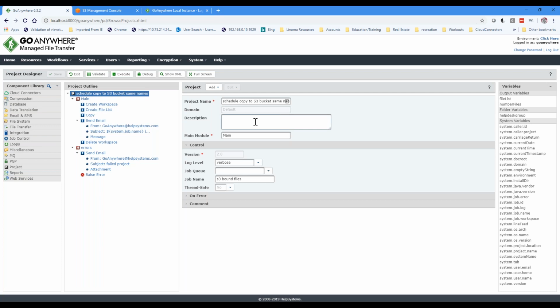This has four different sections or windows. The first one over here in the far left is our component library. This is where all the action items are. So in our case, we're going to create a file list, basically look at a certain directory. We're going to take those files, copy them, and send them to an S3 bucket. So in this case, maybe a file system task. We're going to create a file list. Basically, we're going to look at a directory for the most part. We're going to copy those files.